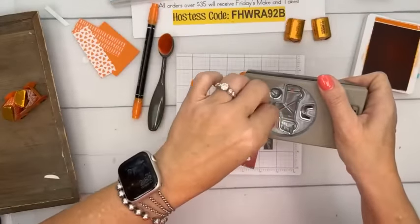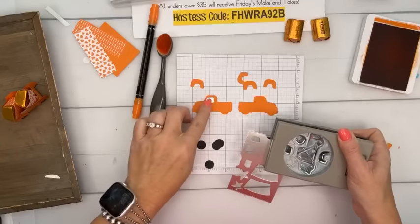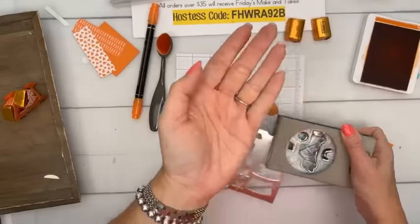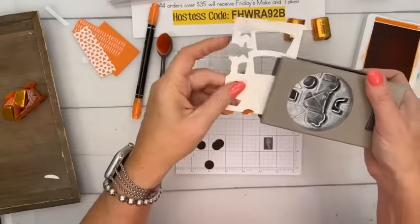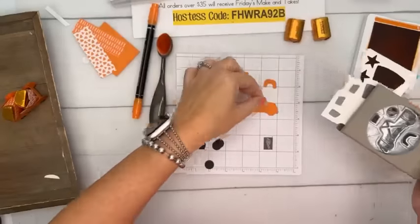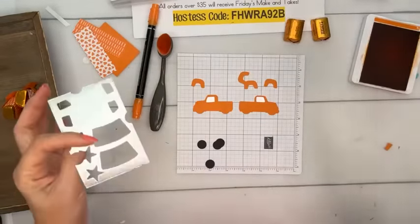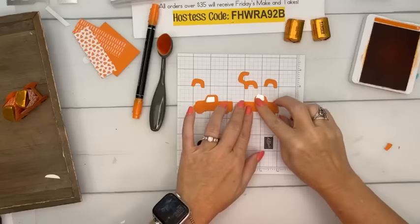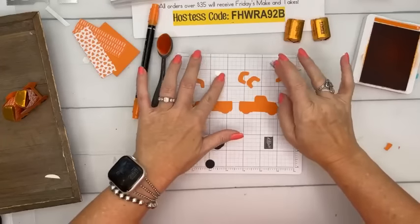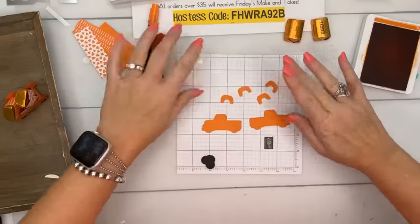Now here, I realized this when I made the other recording. We've got one window that goes this way. Now we need the other window to face that way. So take your paper and punch it from the back. And that way your window will face the opposite direction. Okay, now, first thing that we're gonna do is ink these guys up.